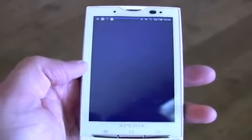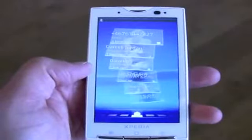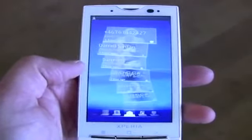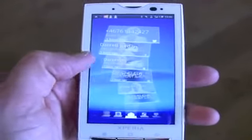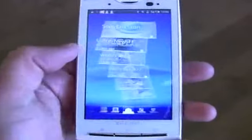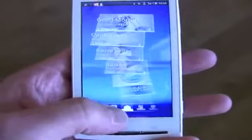Here's the Timescape. And Timescape lets users see a stream of all of their recent contact information. So you can see this is all the most recent contacts that have reached out to me and called this particular device. And so this is all of them together. And of course we can sort these out.